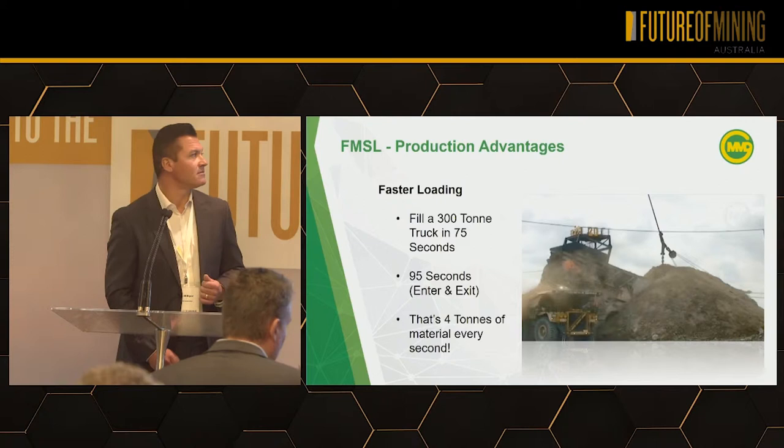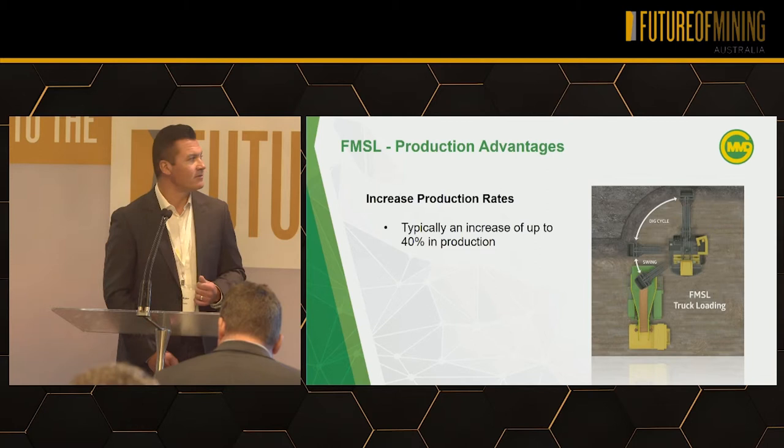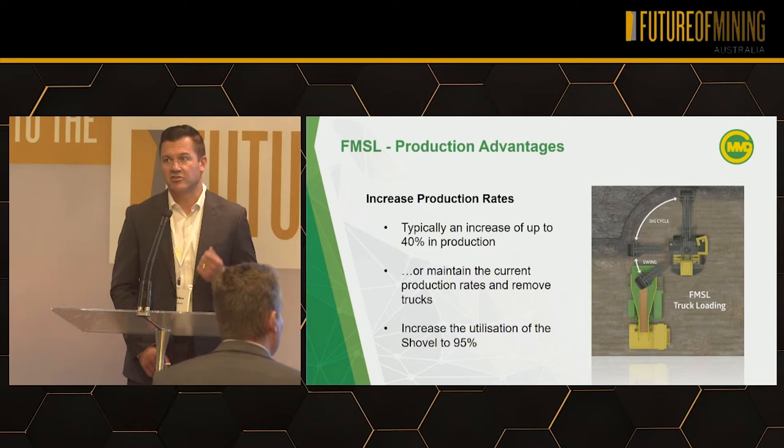Increased production rates. So typically an increase of up to 40% in production. Many people talk about 1-2%. This is a 40% increase in production. Or maintain your current production rates and remove trucks from your fleet, reducing your OPEX. And increase the utilization of the shovel to up to 95%.